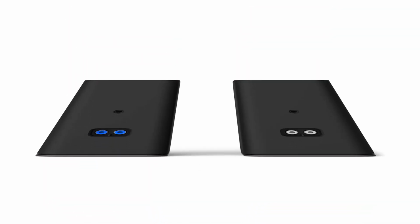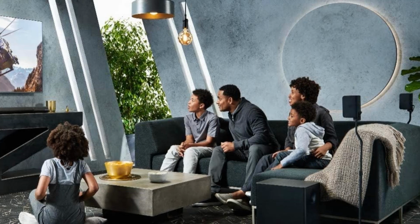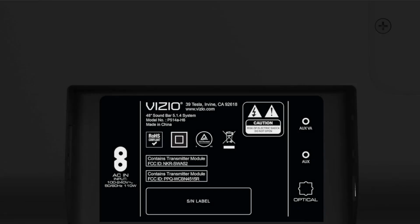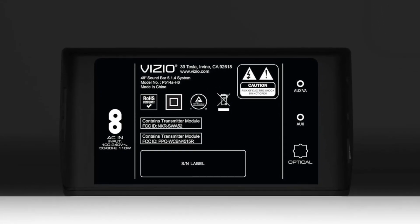Dialogue is easy to follow, and Bluetooth compatibility makes it easy to stream podcasts, audiobooks, and other content from your phone. While it doesn't support Dolby Atmos content, this is common with bars in this price range. Overall, it's a great pick that won't break the bank.